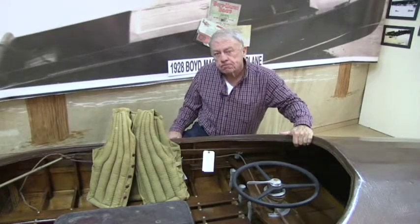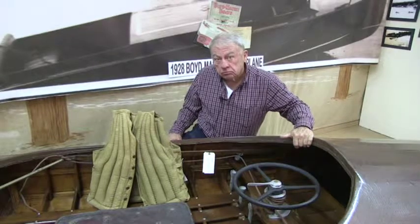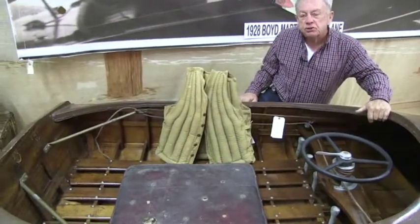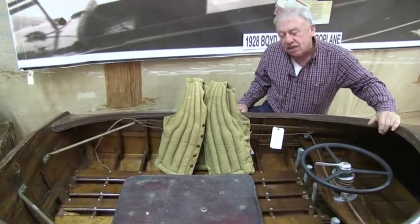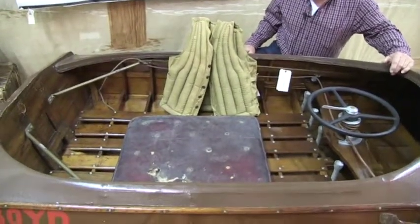Yep. Now, even though it's a steering wheel, you think of a steering wheel as sitting down. People didn't sit in this type of boat, did they? They kneeled on a pad, right? They always kneeled, and the interesting thing about this boat, when you bought it new, you got the kneeling pad with it. Oh, you did? And this kneeling pad is in the boat. Looks kind of sad, but it is the original kneeling pad that came with the boat in 1928.